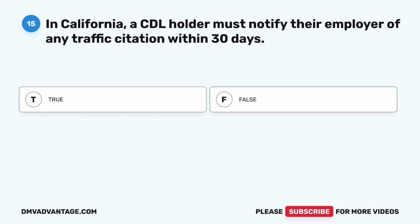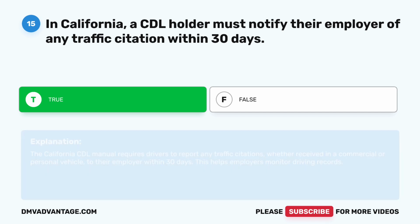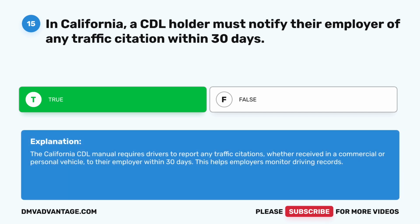Question 15. In California, a CDL holder must notify their employer of any traffic citation within 30 days. True or false? True. The California CDL manual requires drivers to report any traffic citations, whether received in a commercial or personal vehicle, to their employer within 30 days. This helps employers monitor driving records.